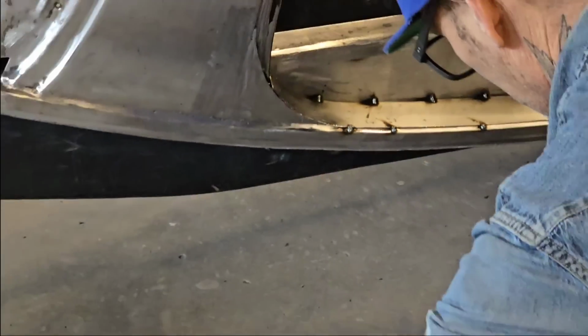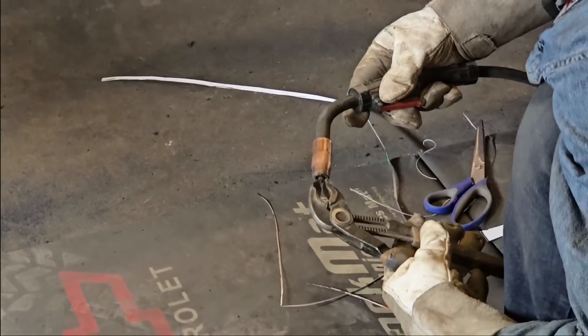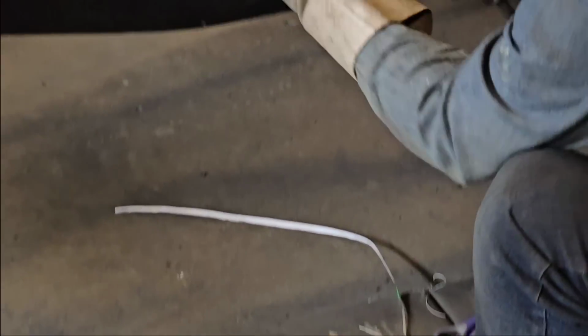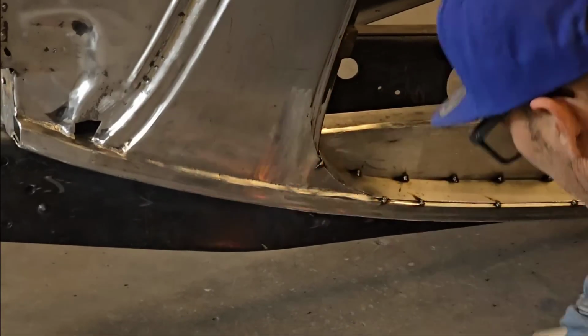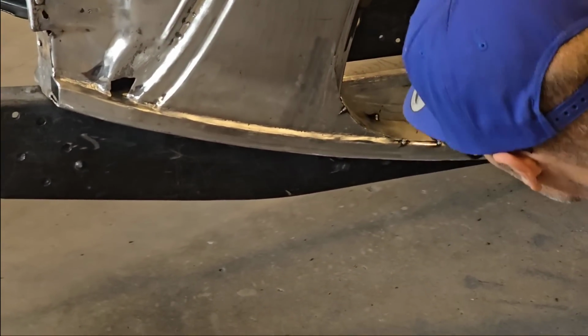I'm having issues with the welders today. Having issues. Here. My hammer.